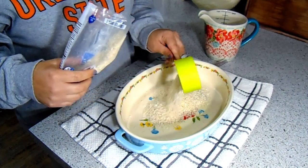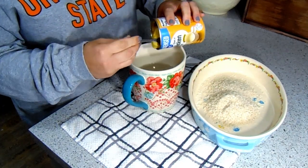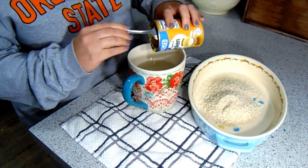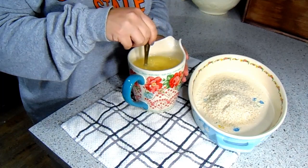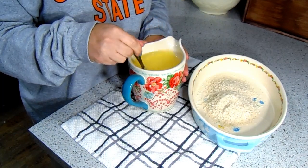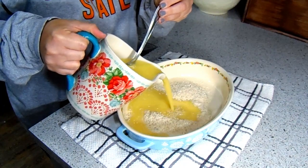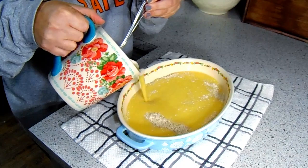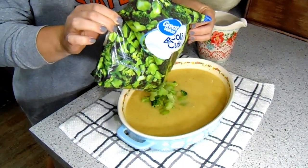So I'm starting out with 1 cup of rice, and in my measuring cup back here, I have 2 cups of water. I'm taking that 1 can of cream of chicken and getting that added to the water and just mixing it up really well. I'm going to take all of this liquid and pour it over the top of my rice, and this would be a really great opportunity to season up this mixture however you wanted, whether it was just salt and pepper or playing around with whatever spices you might have in your pantry.